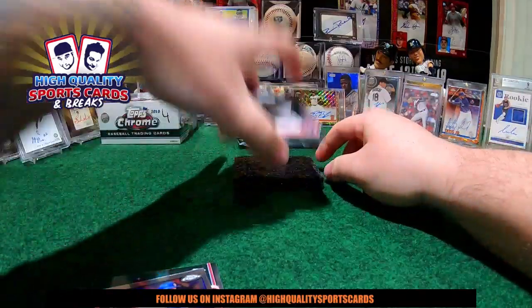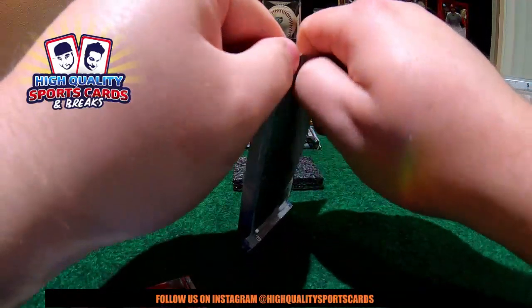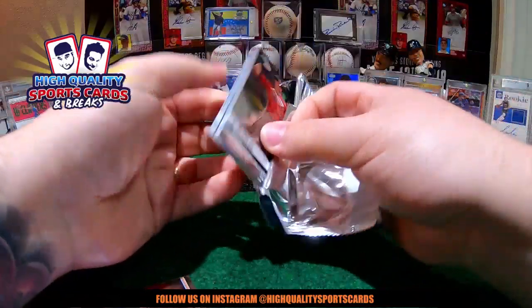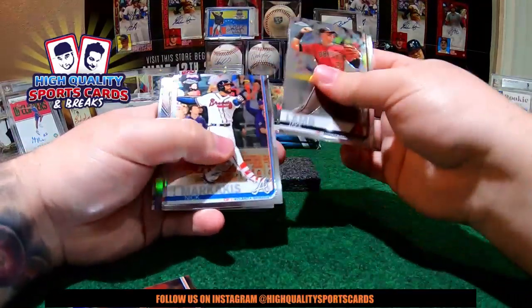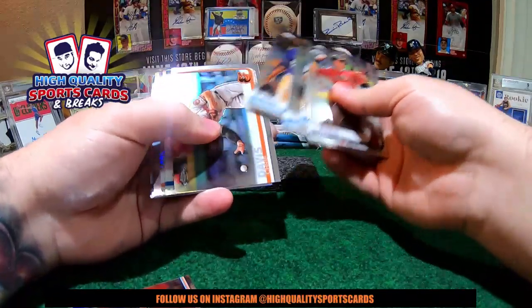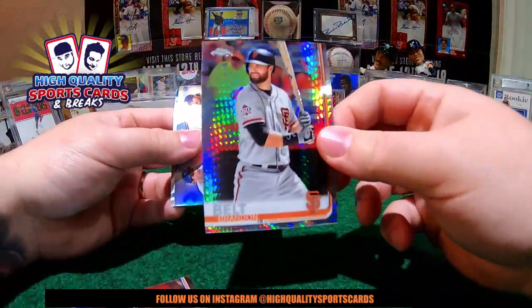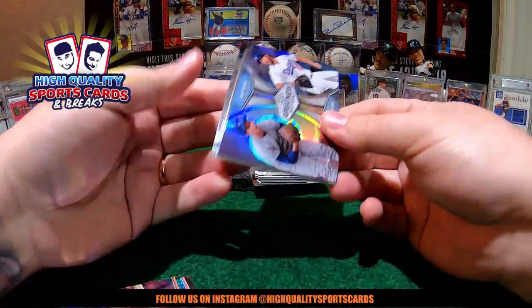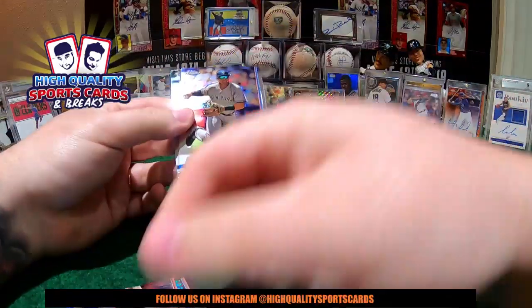All right, so Angel, how many autos we got? Four. Four autos. All right, we need one more in these three packs. Four nice autos. Yeah, four beautiful autos. And here we go for more. Blake Snell, refractor. Brandon Belt, prism. We got this Kirk Cousins, Sandy Koufax, Todd Greenness with torn.